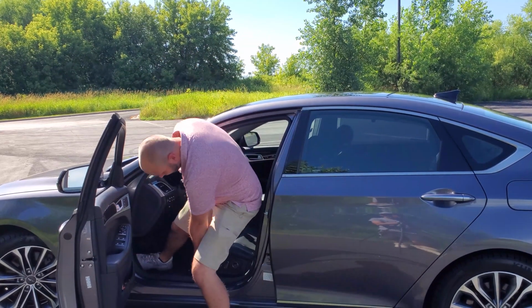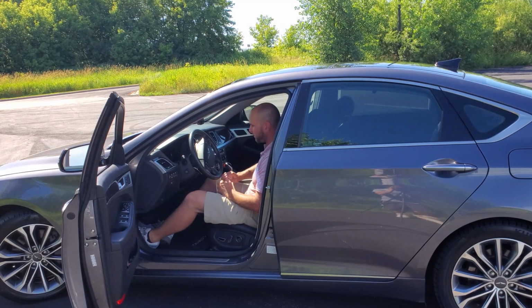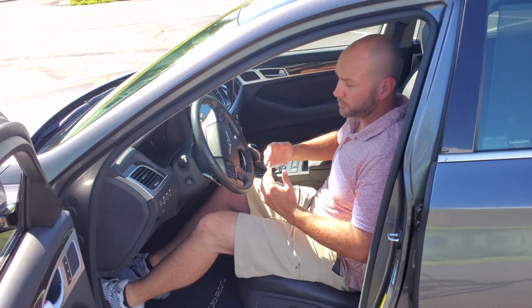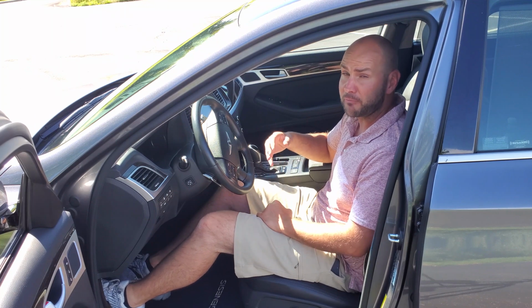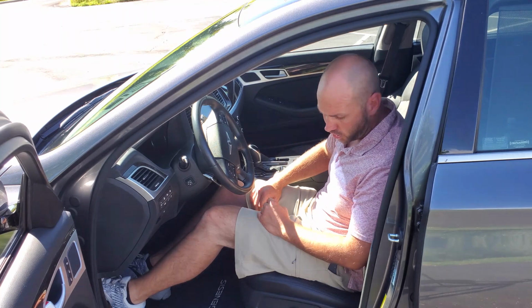Check out that sill that says Genesis on it to let you know we have Genesis plastered everywhere in this car. So these seats are quite impressive. This is the premium package. There is a package above this, which is Ultimate. Both of those packages are around a $4,000 increase on that base price when the car was new.